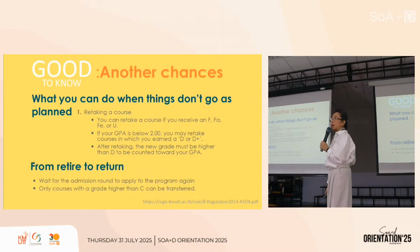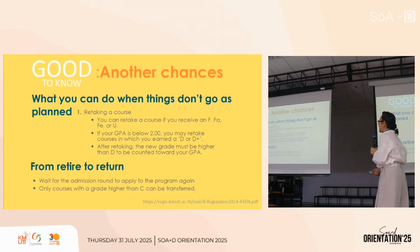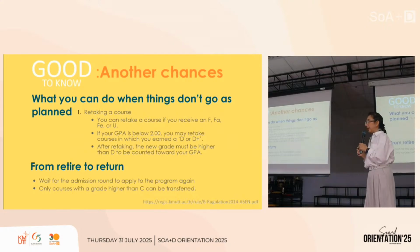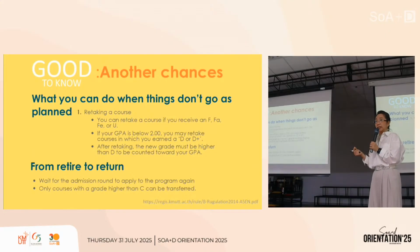What else if it happens to be like that? Other chances. What you can do when things don't go as planned. We still have flexible chances for you, like retaking the course. The way to retake the course is this: when you take a course, if you receive an F, any kind of F, you can retake the course so that you can regrade. The grade will be better.